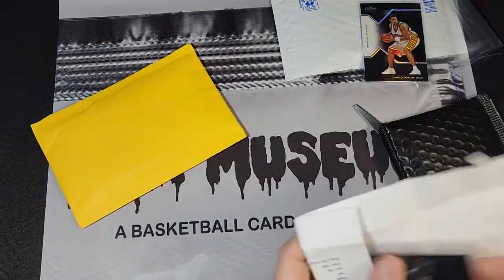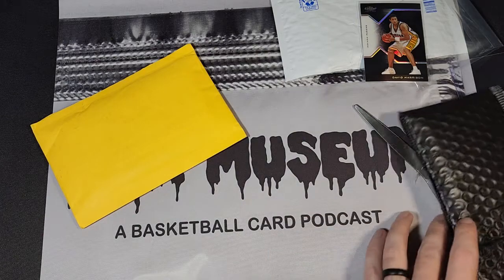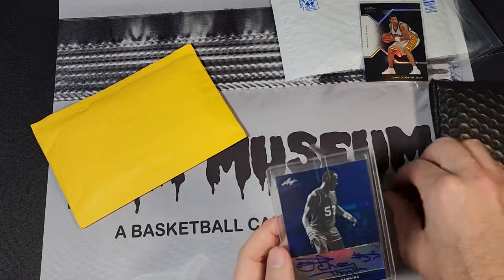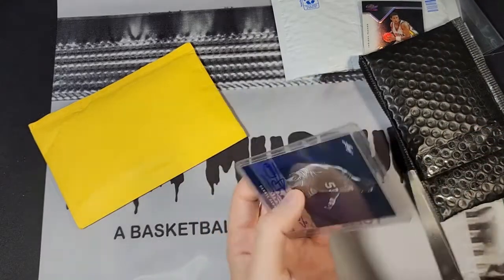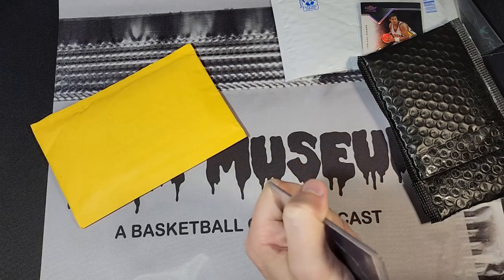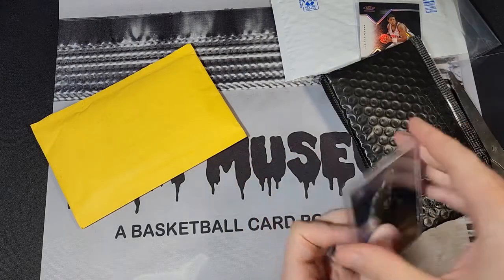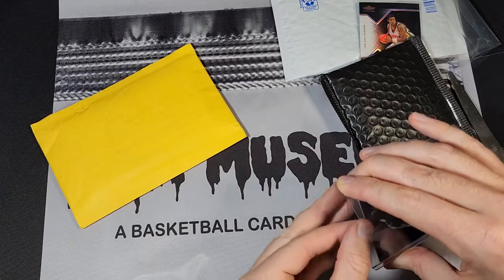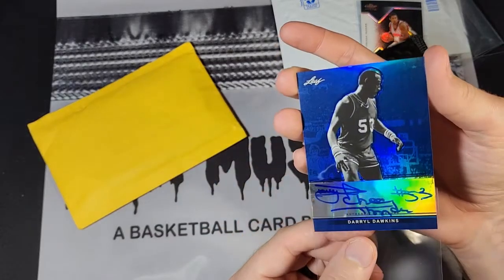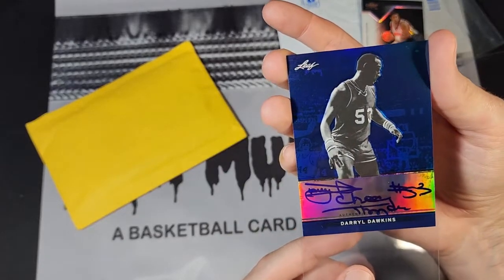Now, the second item I purchased was a 2012 Leaf Metal. That's right, a 2012 Leaf product. Leaf Metal blue variation of Darryl Dawkins, the autograph numbered to 25, which was also pretty cheap. It cost me just a little bit over $10 shipped. And I think this is another good indicator of how some of my collecting tastes have changed.